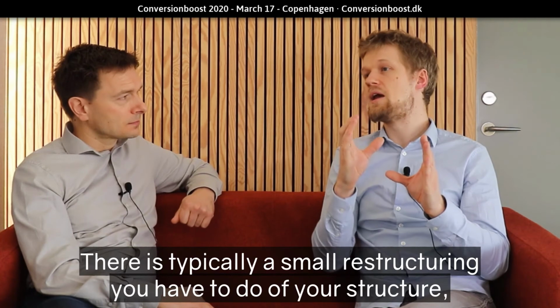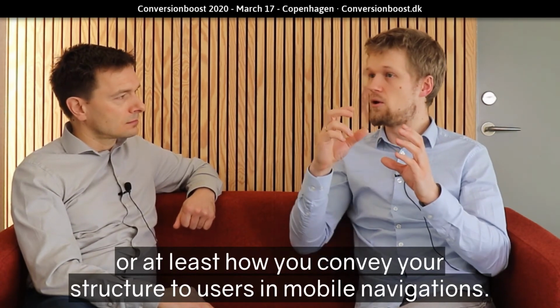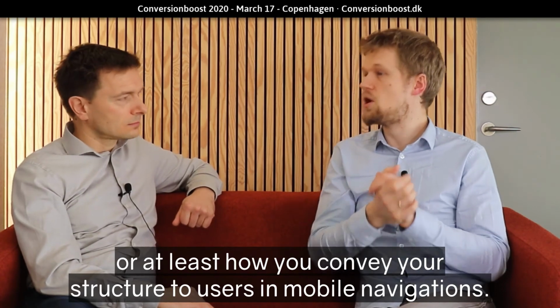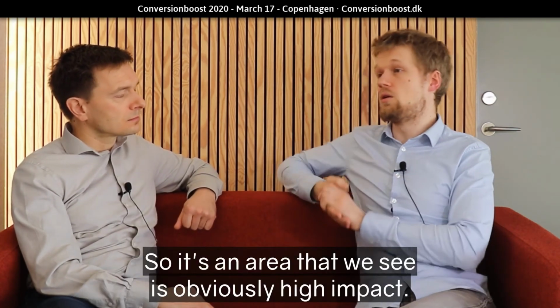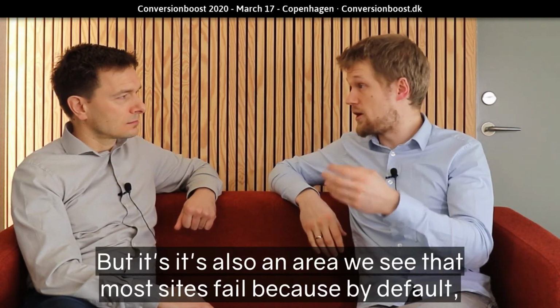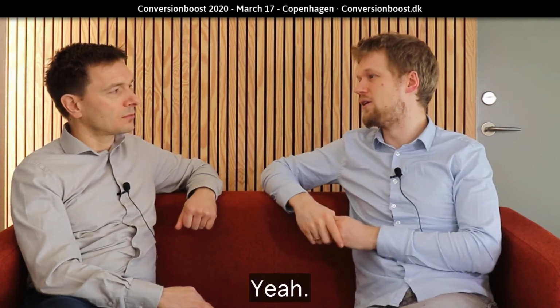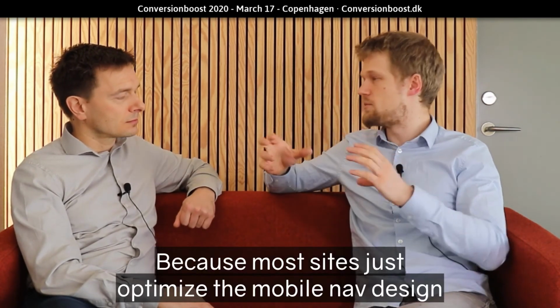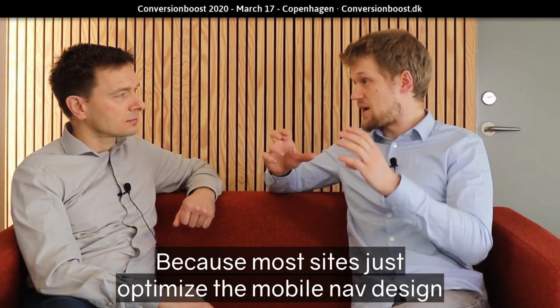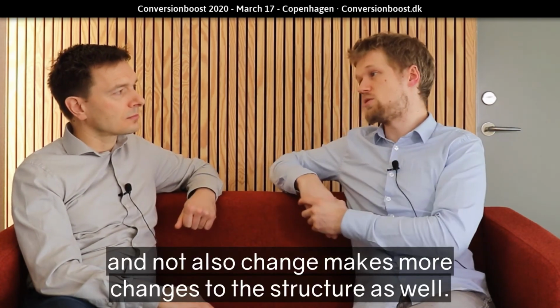There is typically a small restructuring you have to do of your structure, or at least how you convey your structure to users in mobile main navigations. So it's an area that we see is obviously high impact. It is the mobile main nav, but it's also an area where we see that most sites fail because by default you get it wrong. Because most sites just optimize the mobile nav design and don't also make small changes to the structure as well.